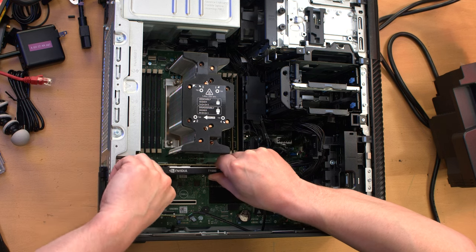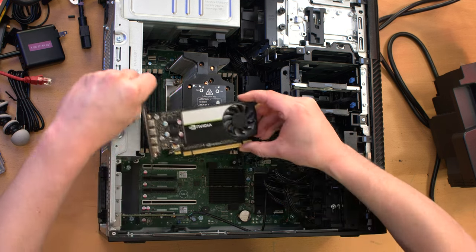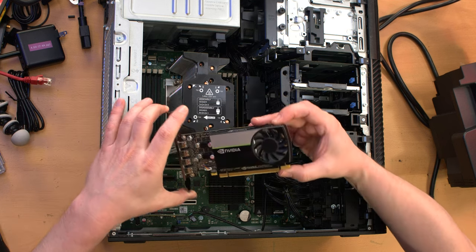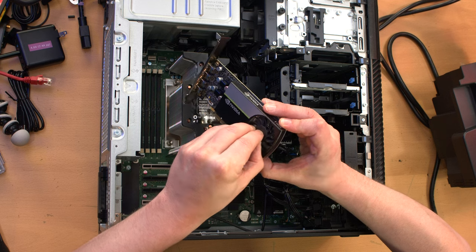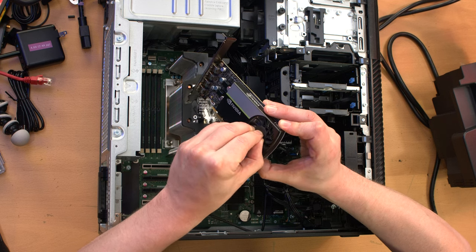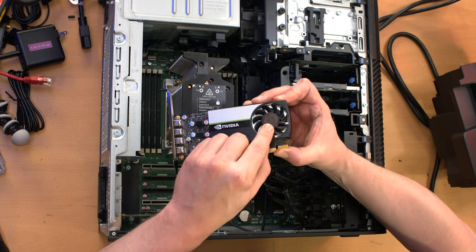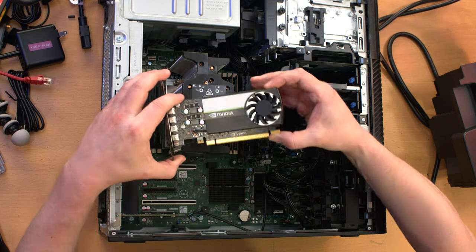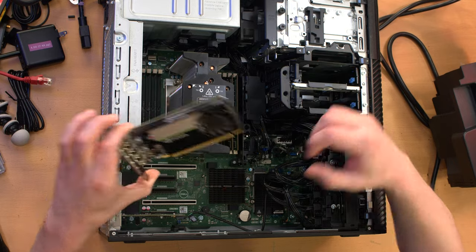This actually wasn't the minimum card that was spec'd with the computer if you ordered it just as is. It has a little protective film over the fan, which is kind of dumb, because won't that throw the fan out of balance? Because it's got a little tab. Anyway, whatever. I think the default card this came with was an AMD card. I'm going to be putting an NVIDIA card in here.